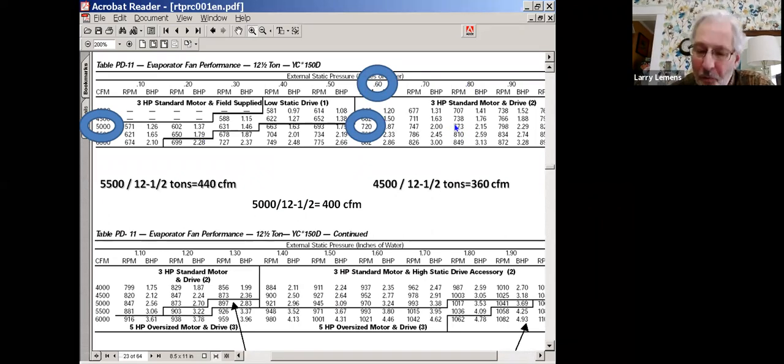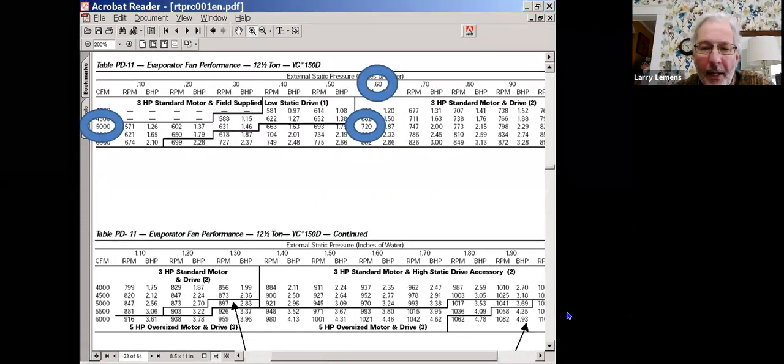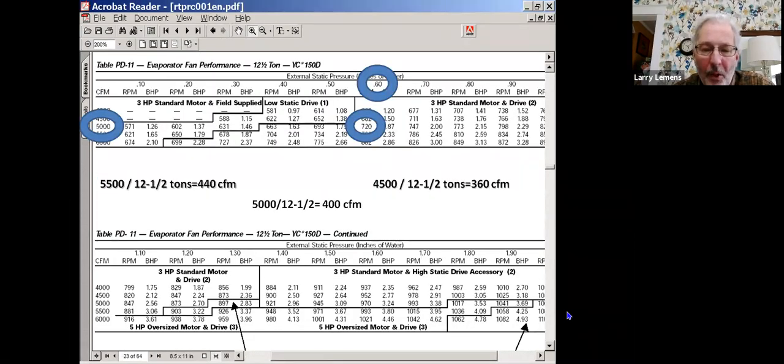So at 773 at a 0.8, I'd probably have to stay at that 3 turns open, maybe go to 2 turns open, and change that a little bit in the other direction. So that's basically what these charts tell you. You calculate static pressure, and then you'll have to look at your RPM and correlate that to CFM and make the changes accordingly. So that's what we're looking at when we're looking at a belt drive blower, okay, when we do our setup.